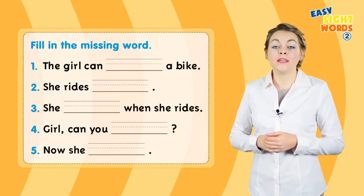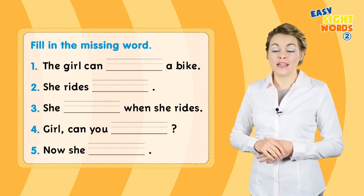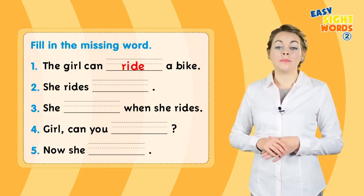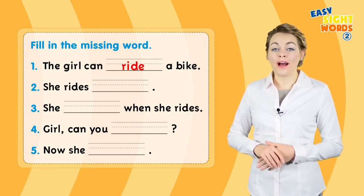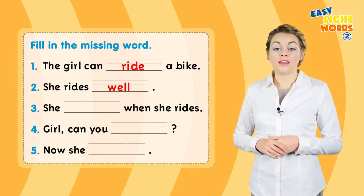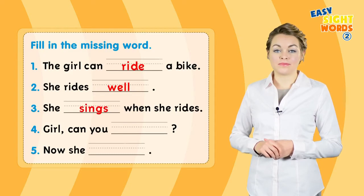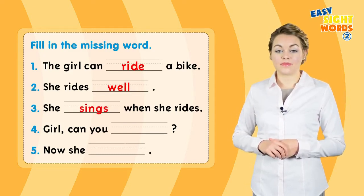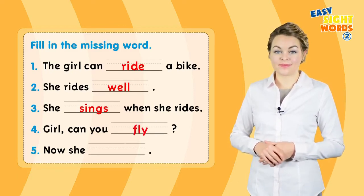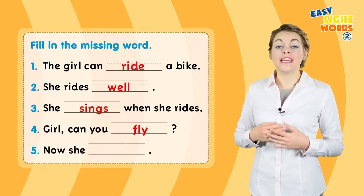Okay, now fill in the missing word. Number 1, the girl can ride a bike. Number 2, she rides well. Number 3, she sings when she rides. Number 4, girl, can you fly? And number 5, now she laughs.